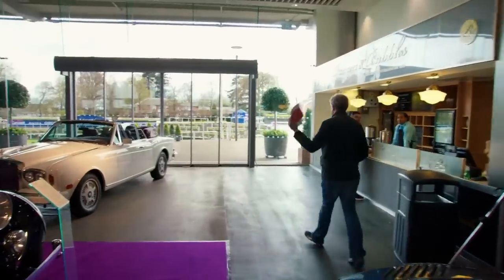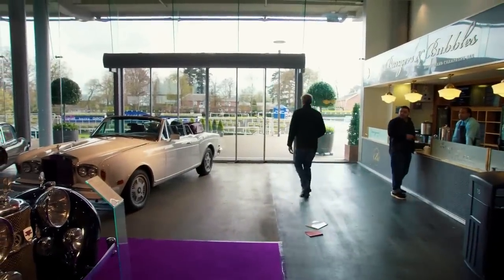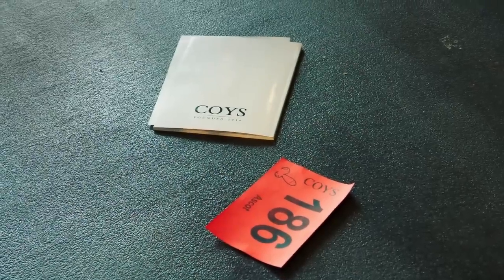The Mark II, start me on this, if you will. £30,000 anywhere? £30,000? £20,000 then. Let's get going.